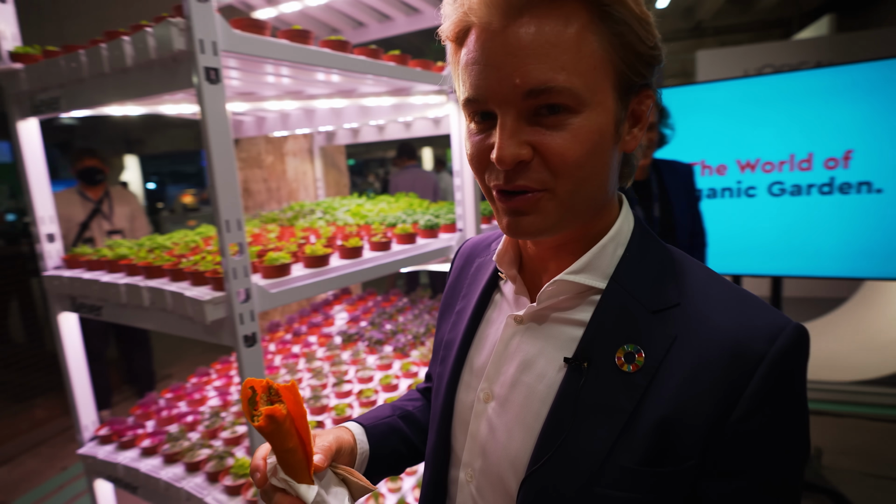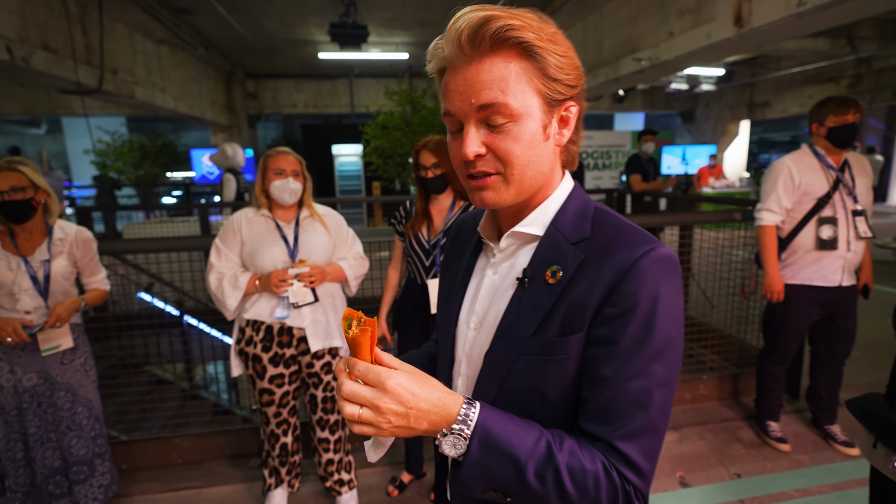So, bowl in a roll. I mean, I always love this kind of food. I love it. And he's even made the mayonnaise. So the sauce, he's made it with algae oil. I mean, it's phenomenal. It tastes phenomenal.